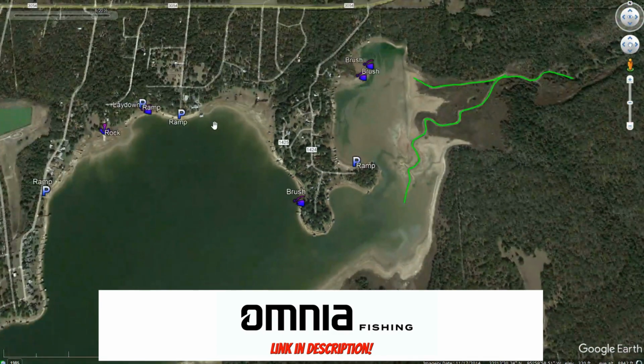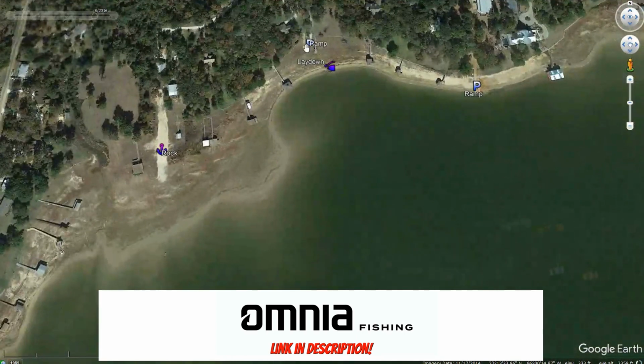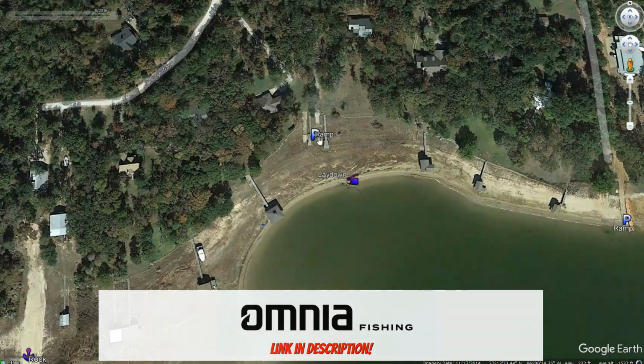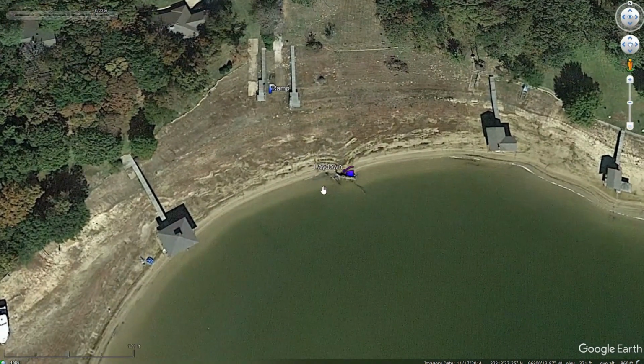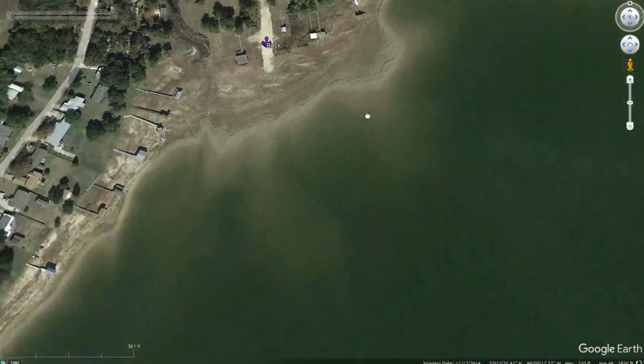All right, we're going to keep moving. We got some more ramps. Just kind of ramp city right in here. But if you look right outside of this ramp, this little personal ramp right here, there's actually a couple of them, just little slabs. But if you look outside, you got to get pretty far away from that dock. There's a massive laydown right here. And that is definitely something that could collect some fish. That'd be fun to go out and do a little live scoping on, all that good stuff.